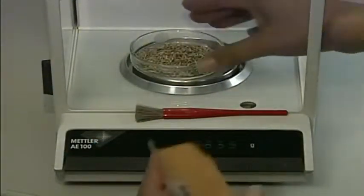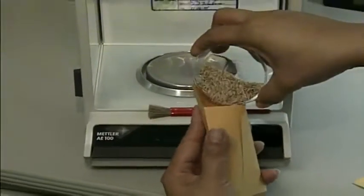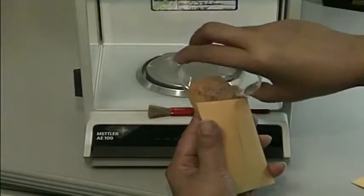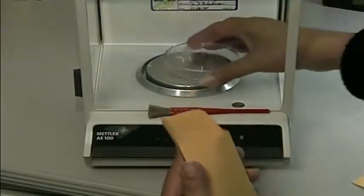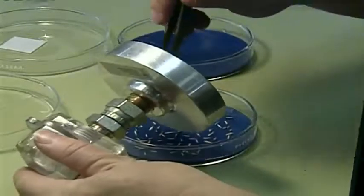All seed kinds found in the purity portion are identified, then weighed to determine a number per pound for the seed lot that was sampled. The pure seed portion is packaged and sent to the germination lab for germination testing.